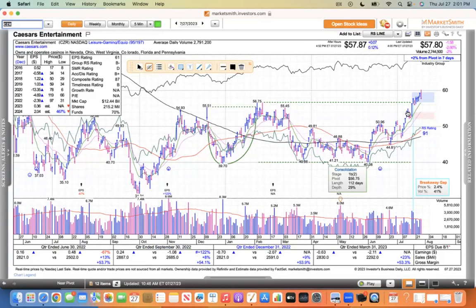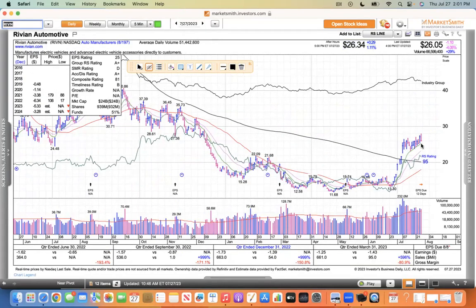I'd be taking profits. Caesars Entertainment is another one on our watch list. This one is just pushing away from its base. It had this bearish engulfing candle today, down 2%, and that's why we take profits. But a nice move higher for Caesars. RIVN is another one that was forming that shelf, pushing away. You can see it's finding support here at its 10 EMA, and as long as it does that, as long as it's above the 10, that's great. It ran higher, made a high, and then pulled back with the general market weakness, but it still looks pretty good.